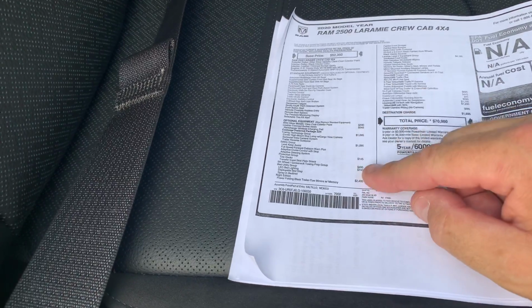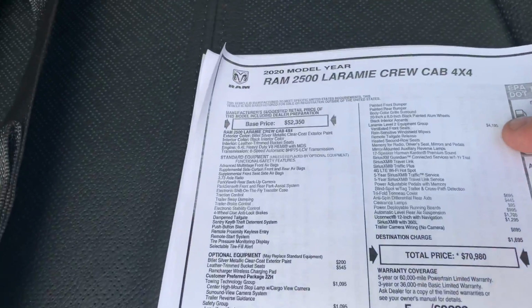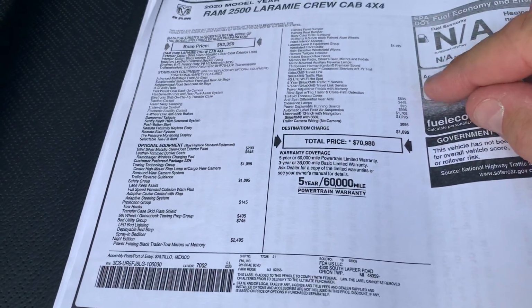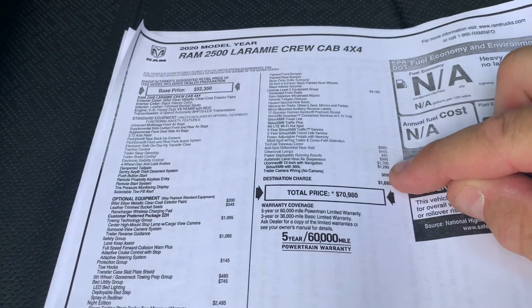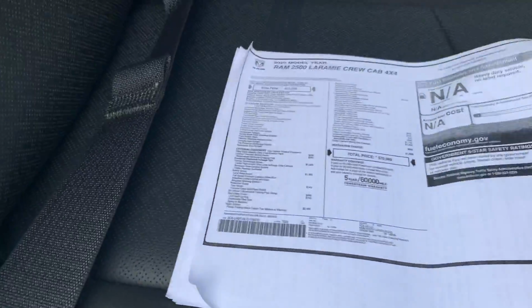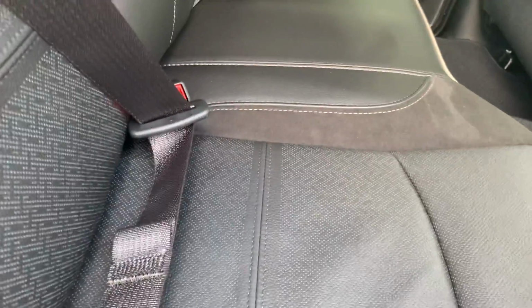Bed utility with spray bed liner is $745. Laramie Level 2 luxury group is around $4,200. That includes the stereo, the 17 speakers. Trifold tonneau cover is almost $700. 12-inch screen is around $1,300. Final MSRP is $70,980. Almost 71 grand. You were probably expecting a price similar to this.